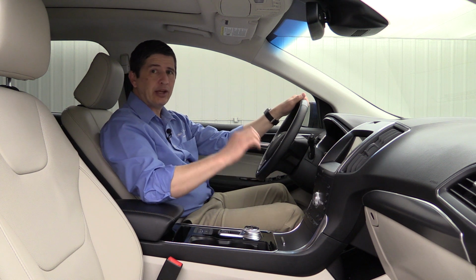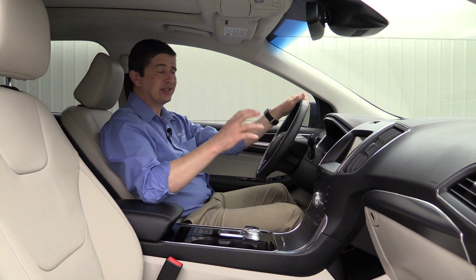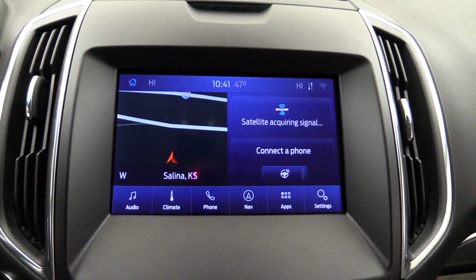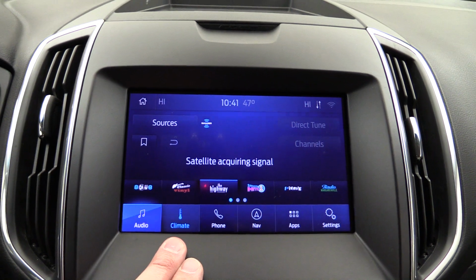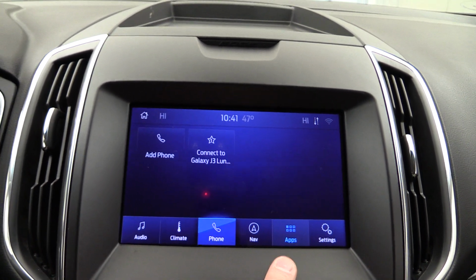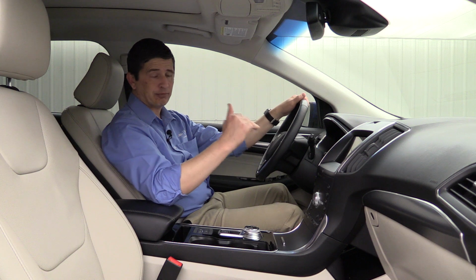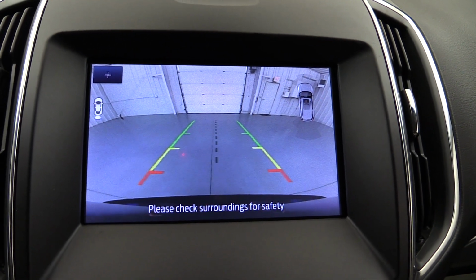Also, for your audio controls, you're going to have B&O audio sound system with 12 speakers, AM, FM, MP3, HD radio, Sirius XM satellite radio, all those features. Includes Sync 3 with the 8-inch touchscreen. It's the new Sync 3 with the blue back. So it's that 3.2 is what some people are calling it. So that way you can control your settings through there. It's a touchscreen, so you can control everything. If you have nav, you'll be able to control it there too. We'll talk more about navigation. Navigation is not standard equipment on the Titanium trim.